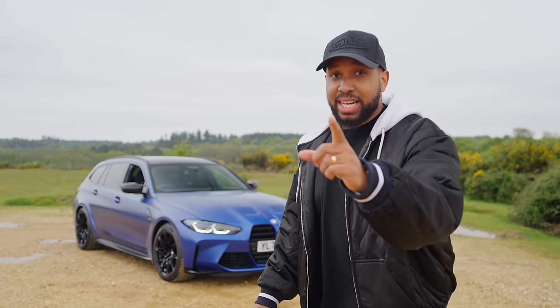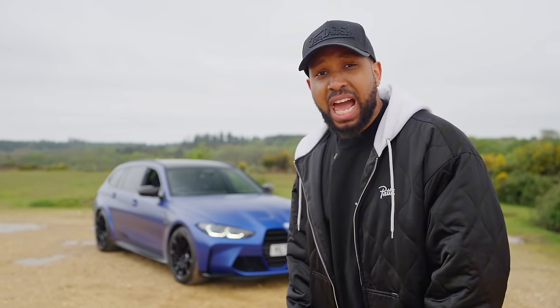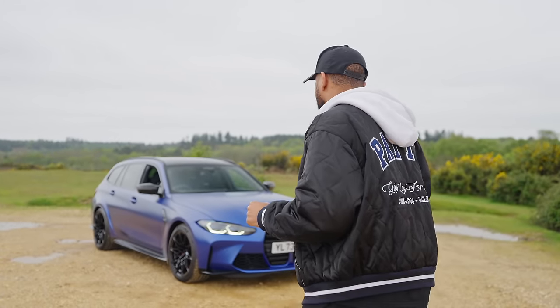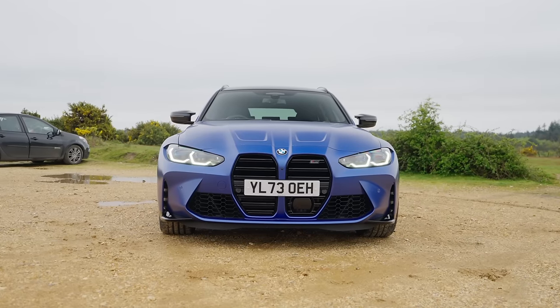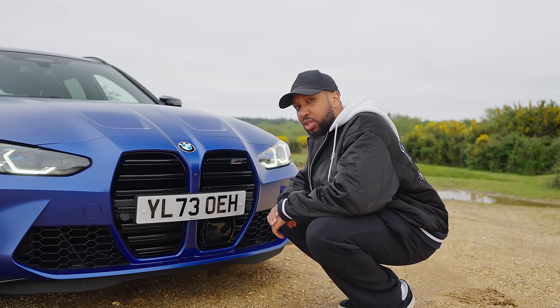I think the first thing we should take a look at is the appearance of the BMW M3 Touring. As you guys know, I'm not a massive BMW fan, or at least I wasn't, but somehow BMW got me to not only purchase a BMW i7, but now roll around in this wonderful matte blue M3 Touring. If we take an up close look, we have the beaver tooth grille that was much criticized when the M3 and M4 first launched, but now everyone seems to have accepted it.